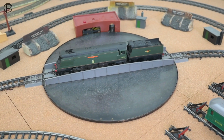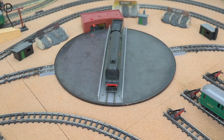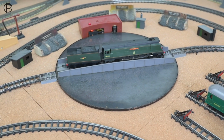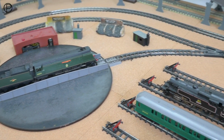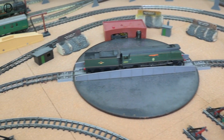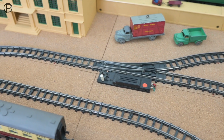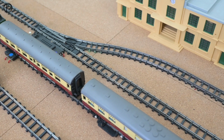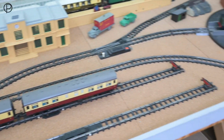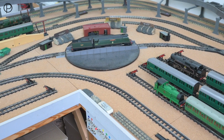And we'll turn that around. Lovely sound, that. So let's do that one, and we want to open that one, and wrong direction, that one. So I think that should come off the turntable. So let's give that a run now.